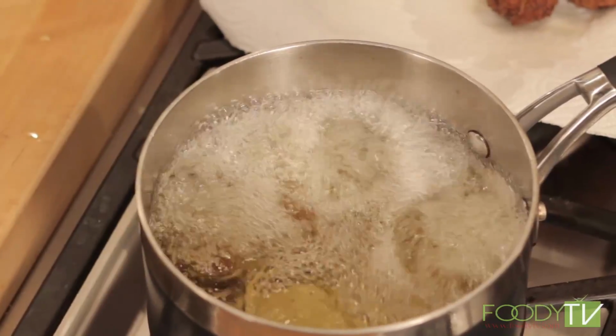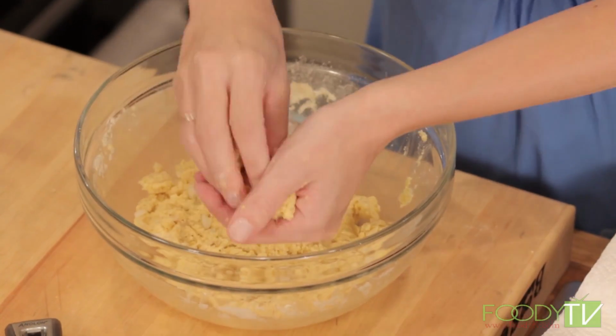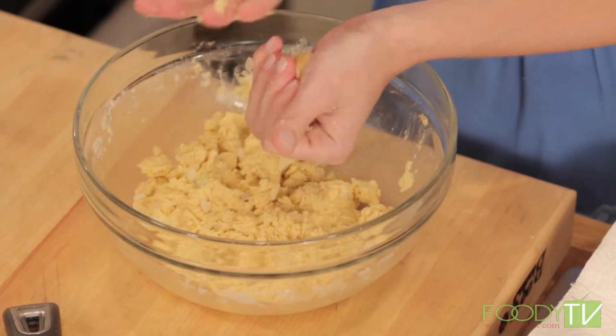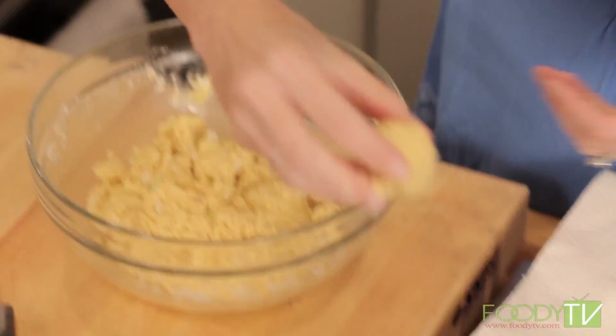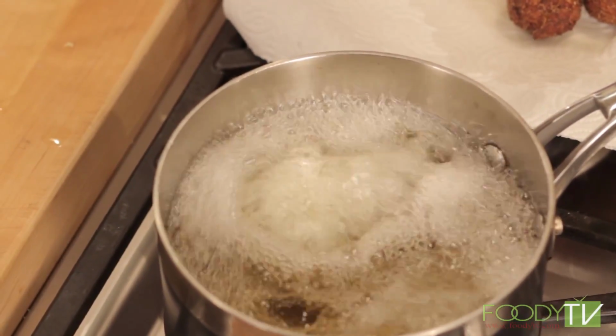That's better. My heat was a little too high. You run the risk, if it's too high, of getting the outside of your hush puppies too cooked and the inside not cooked enough, so just be careful. Looks like they're working pretty good though.